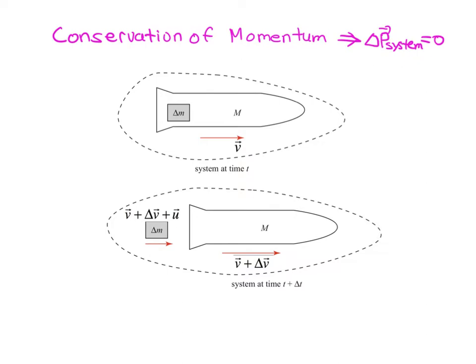So if we keep careful account of the momentum changes, that's going to be our guiding star in figuring out the equations that govern the motion of the rocket. And just a word of warning: one of the things that makes analyzing rockets challenging, and this is something new for us to consider, is the fact that the mass of the rocket is continuously changing. It carries aboard a lot of fuel, and then it's continuously spewing fuel out the back. So we're ultimately going to have to do some differential calculus in order to solve this problem.